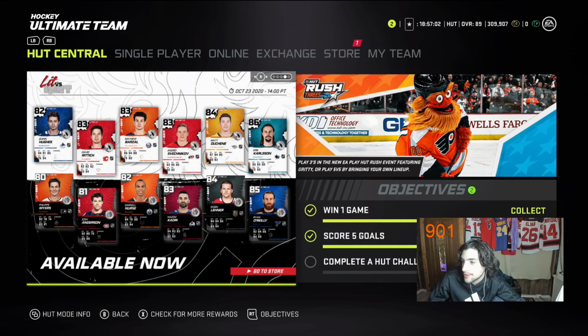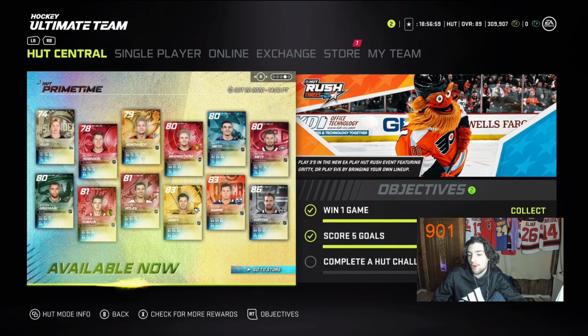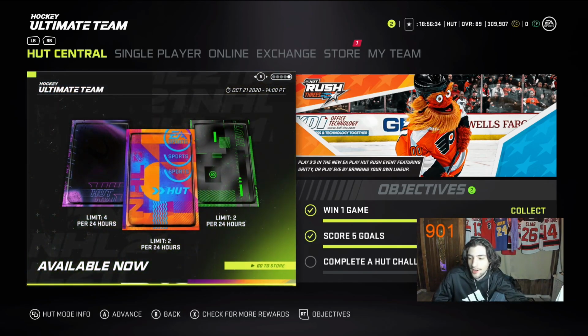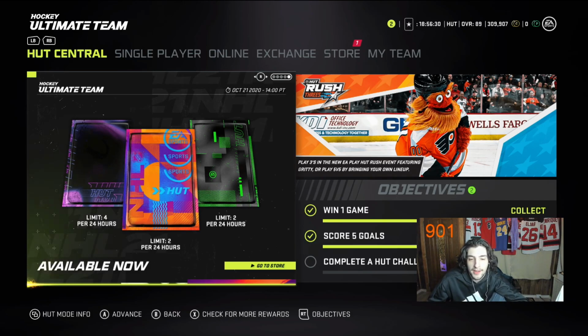Alright, then we have some more prime times. 86 overall edition, Anze Kopitar, 83 Tyson Barrie, 83 Tristan Jarry, 81 Tyler Pitlick, 81 Dominik Kubalik, 80 Jordan Greenway, 80 Victor Mete, 80 overall Matt Nieto, 80 Erik Brännström, 79 Borowiecki, Buddy Robinson, 78, and Kyle Ellis, actually. 74 overall edition, okay? Plus, these packs are out. They're interesting packs. They're not really amazing packs, but here they are right now.